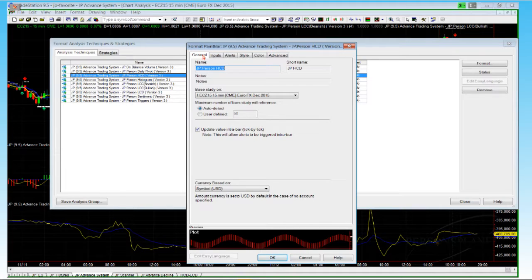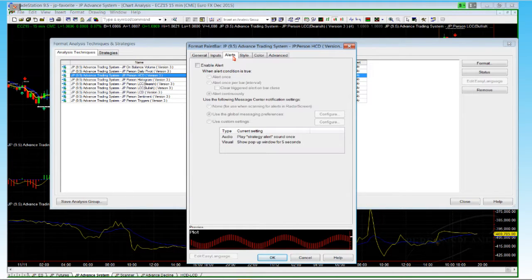It has general, tells you what it is, inputs, and then check on alerts right there. Then click on enable alert. All right, so what is it going to do? Well, click on, make sure the following message center notification. Use the global messaging preferences. Then click over here to configure.